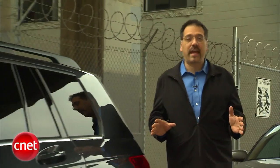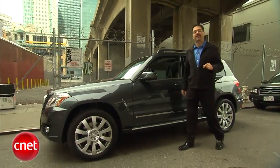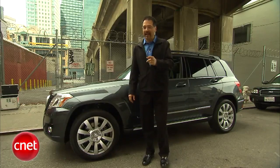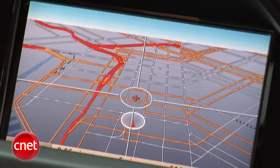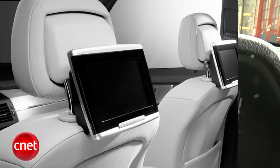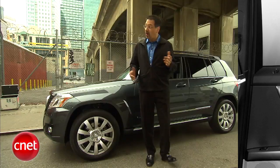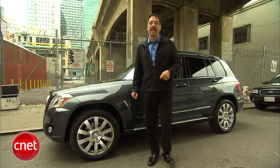Let's price our GLK350. With the 4MATIC all-wheel drive, it's just a tick below $37,000 base delivered. Now, to do it up CNET style, you've got to add a couple packages. One is the multimedia package. That gets you the hard drive-based navigation system, the hard drive-based media system, the Harman Kardon audio, and rear view camera. Also, the rear seat entertainment system is very tasty. Dual 8-inch screens, $1,880 more. Or be a cheapskate, get the iPod adapter for $300 and keep using paper maps.